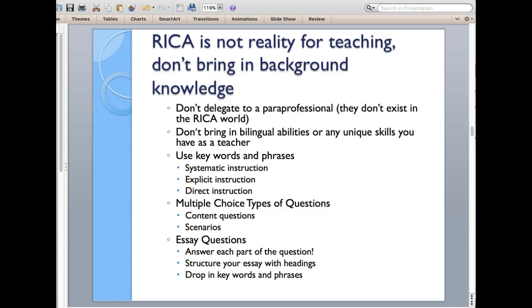So one thing is, don't say you're going to delegate it to a paraprofessional. Don't bring in any bilingual abilities or unique skills that you have as a teacher. Use the keywords and phrases. And here are 3 types of instruction that you want to basically have tattooed on the inside of your eyelids so that you make sure to include them in your answers. We know that systematic, explicit, direct instruction is best practice when you're trying to teach someone how to learn, so making sure that it is included in your answers is really, really important. You'll hear that from me a few times over this overview.